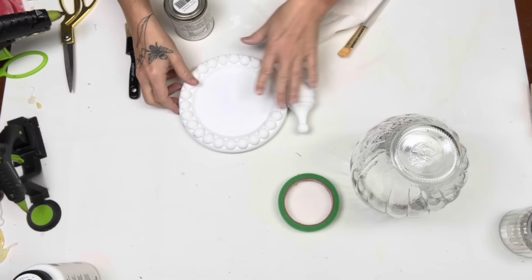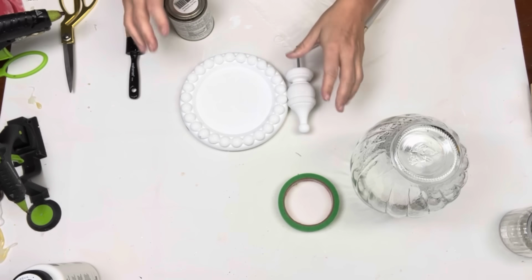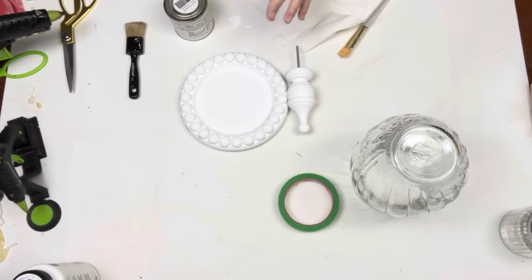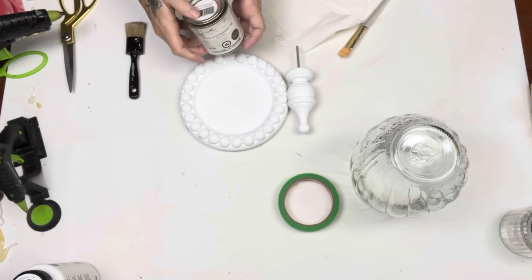Got everything painted, gave it a little sand because I love how with chalk paint it gets a little bit silky after you sand it. And then I literally reached for my antiquing wax and it is gone. Like, it is not where it is supposed to be or anything. So that was roadblock number one.